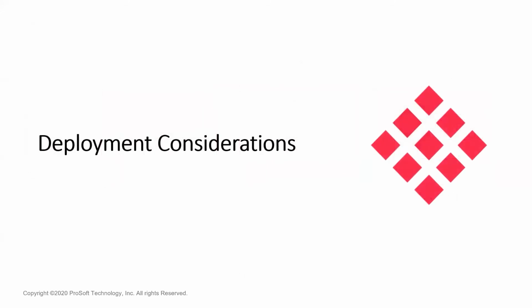So now that we have a sense of the key trends driving the industry, we have an idea of what the network segmentation may look like, where ProSoft's wireless products fit, and some different technologies that we enable to ensure a successful application. Now we can look at some of the key deployment considerations specific to that critical wireless piece.